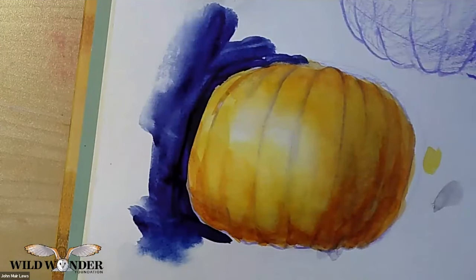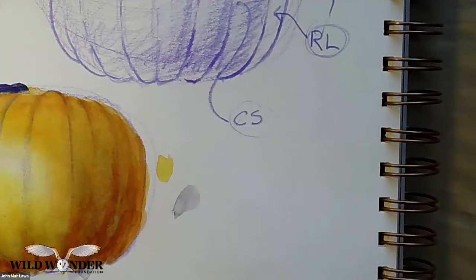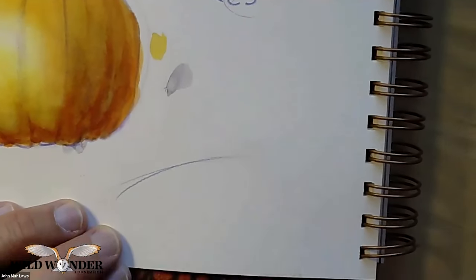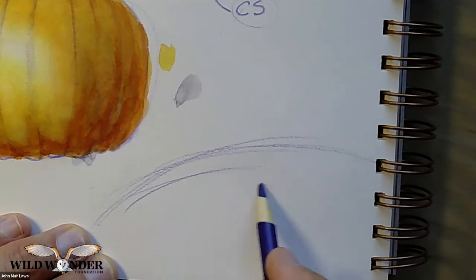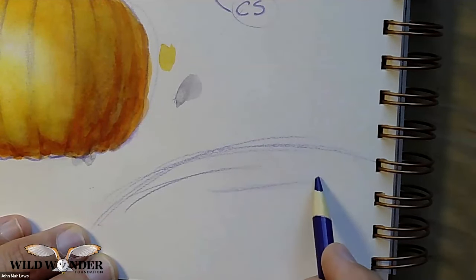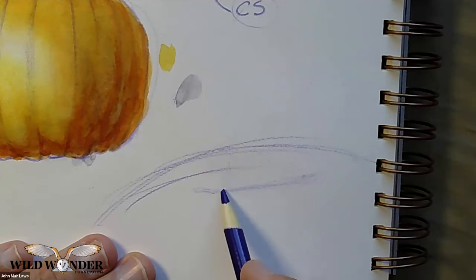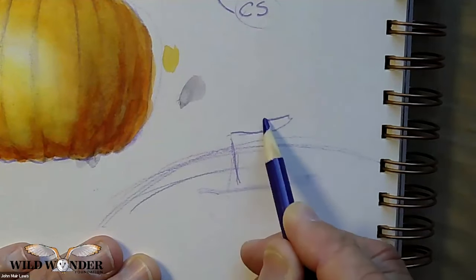And if we were to do that in diagram form, let's say this is the top of your pumpkin there. You're going to have the front edge of your pumpkin, this edge that you can't see beyond. And behind that, somewhere in here, is that stem that is sticking out. Let's put it in here.